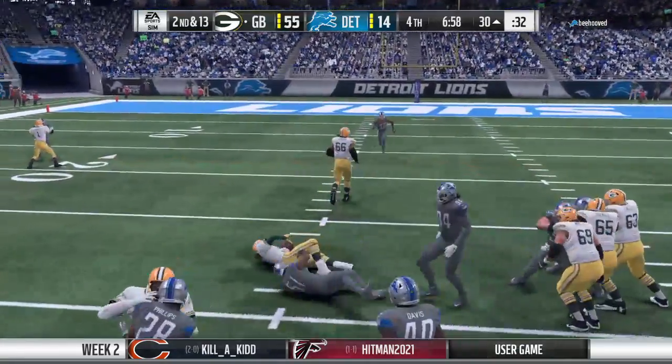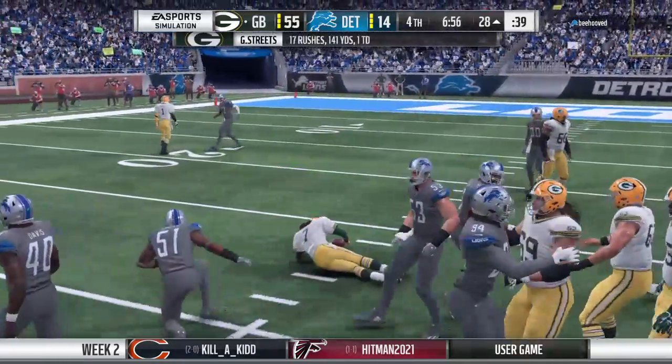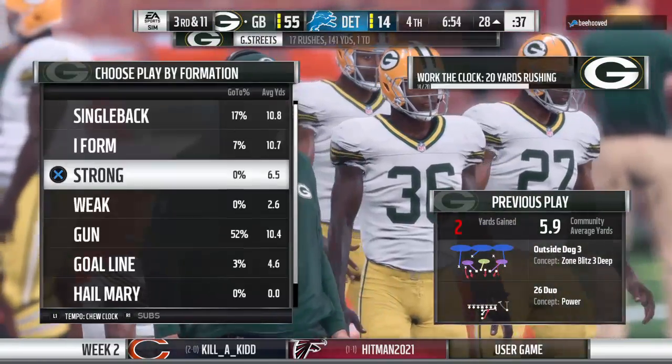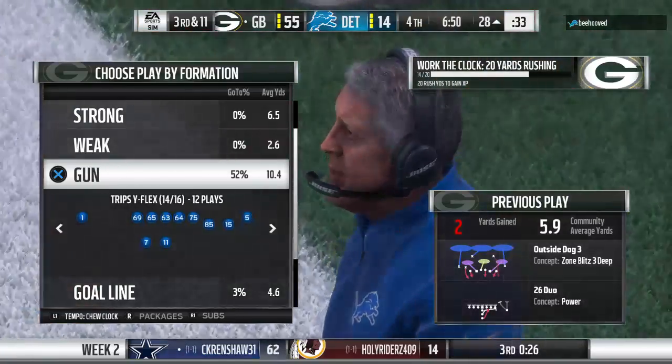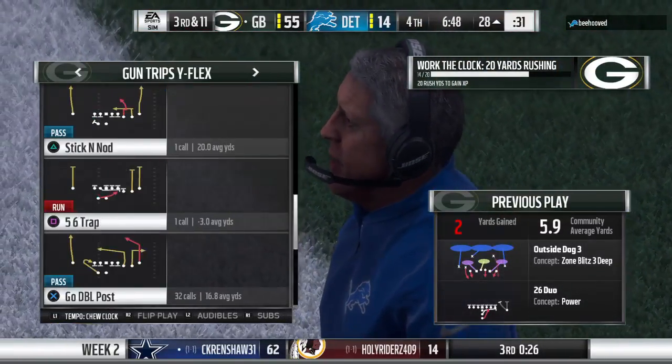And now here's a carry heading left. And he'll take this inside the 30 to about the 29, maybe the 28-yard line. Give him 2 yards that time, and it's going to leave him with a 3rd and 11 situation.